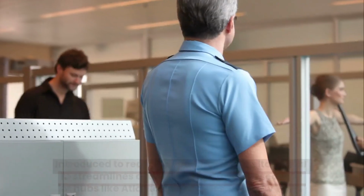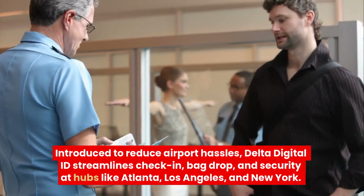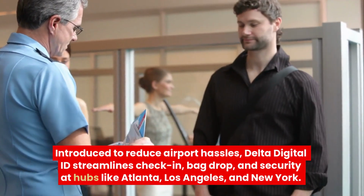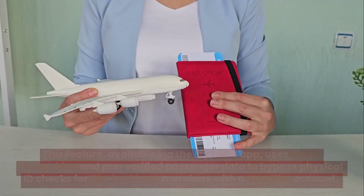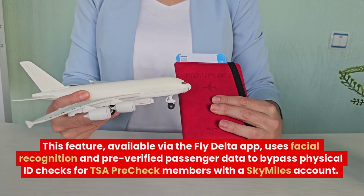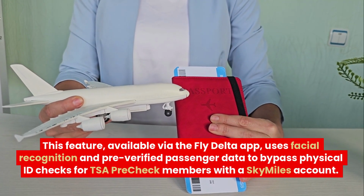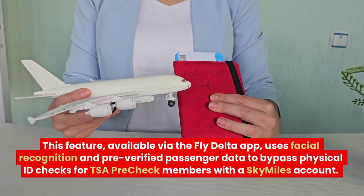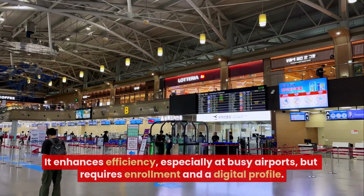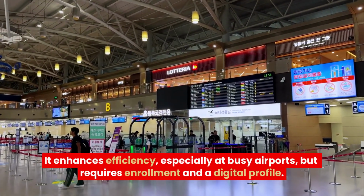Delta Digital ID introduced to reduce airport hassles. Delta Digital ID streamlines check-in, bag drop, and security at hubs like Atlanta, Los Angeles, and New York. This feature, available via the Fly Delta app, uses facial recognition and pre-verified passenger data to bypass physical ID checks for TSA PreCheck members with a SkyMiles account. It enhances efficiency, especially at busy airports, but requires enrollment and a digital profile.